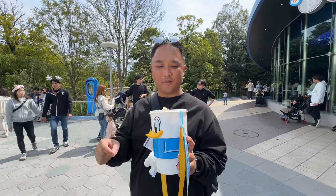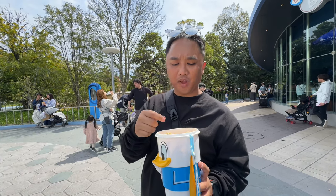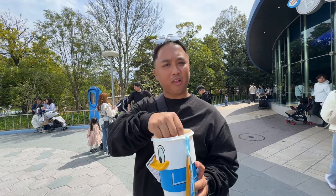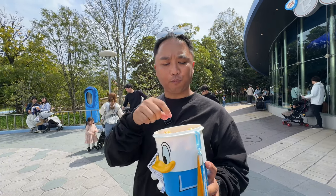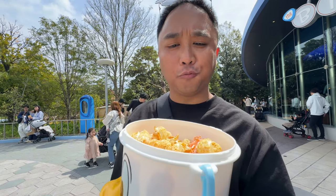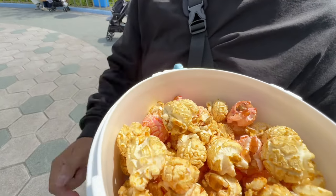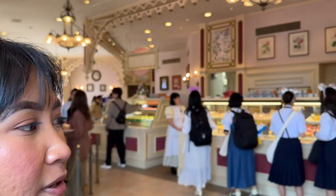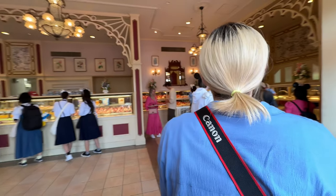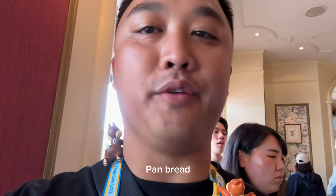The brown one? No taste. That tastes like strawberry. The red one. That's strawberry too. They're all the same flavor, different colors. It's good though, it tastes like ice cream. So we're now gonna try the TikTok viral melon pan bread.